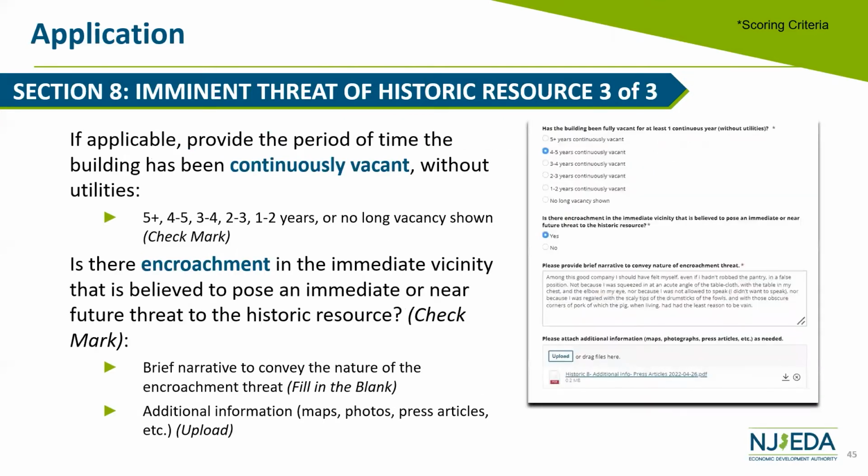And then finally, we are asking for two other things. One is, I guess, obvious, and another is a little more gray area. We're asking about vacancy in the property. Again, we know that it's a bad thing for an old building, or for any building for that matter, to be sitting vacant.